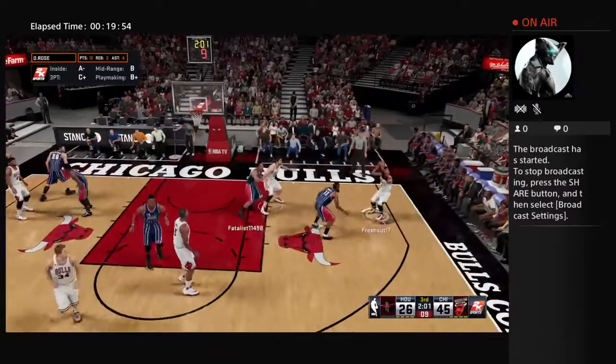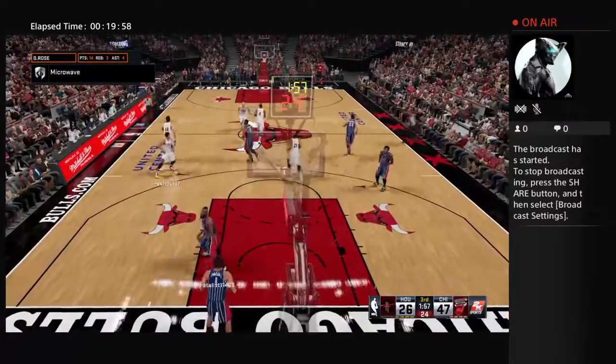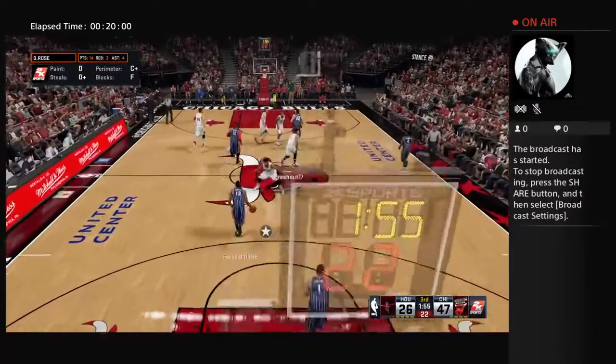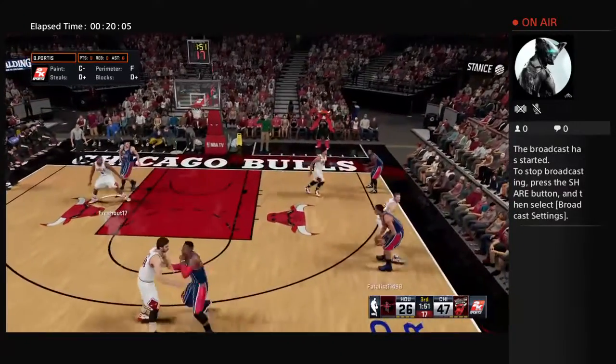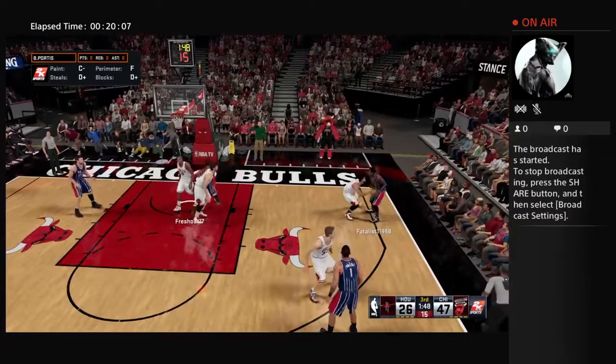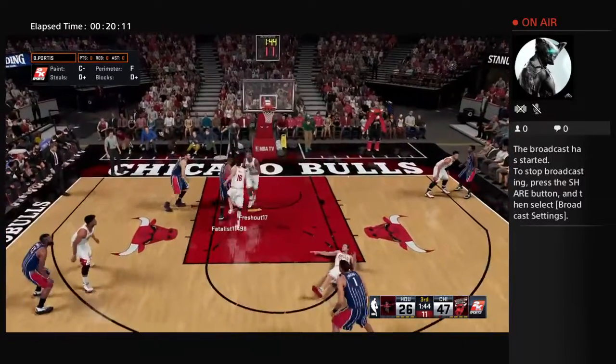Back to Rose. Shoots it up. The shot's good on the assist by Butler. Butler's got 4 assists in the game. You know, there's no better sign of how efficiently a team is operating than their assist numbers. And theirs are fantastic. Just beautiful when they play the game like this.